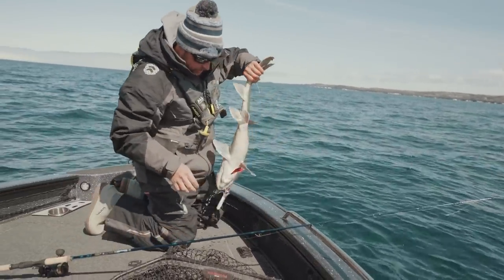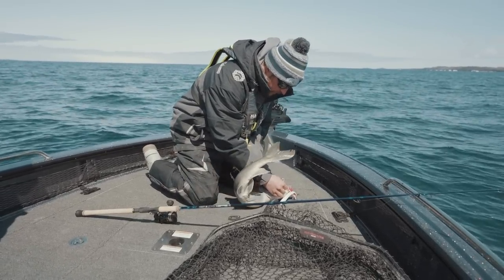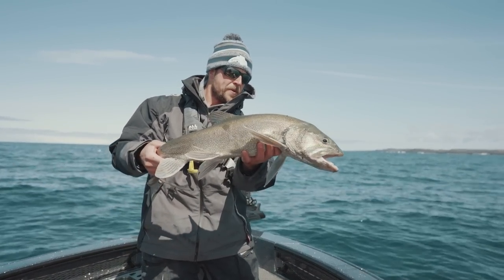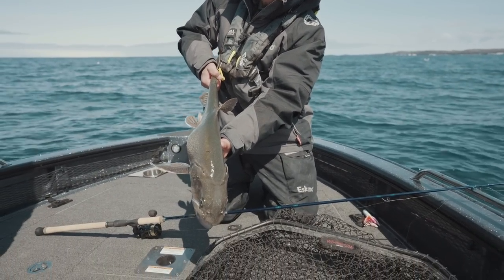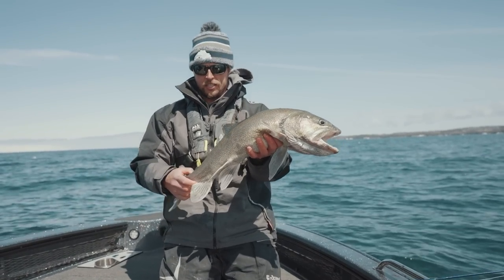Huge head and very skinny tail. Wow, man, that looks like a prehistoric fish. That is an absolutely wild fish. That's a prehistoric, like, Lake Superior trout. Look how skinny its tail is. Wow, that is a wild fish.